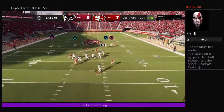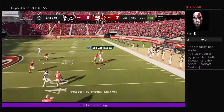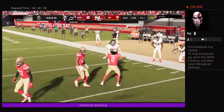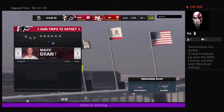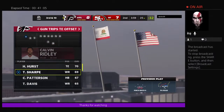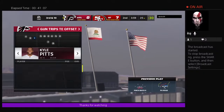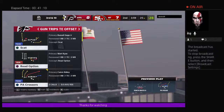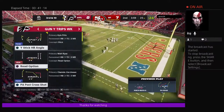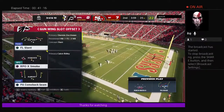Second and 10. It's Ryan again. It's incomplete. Took a shot, couldn't connect. As soon as I saw him break contain and get outside, my first thought and my eyes gravitated downfield, because nowadays, most of these quarterbacks, when they do that, want the big play downfield. They don't want to throw it short. In this case, he took the shot. It fell incomplete.